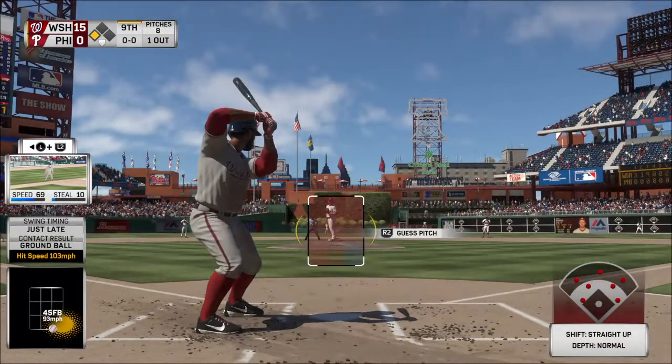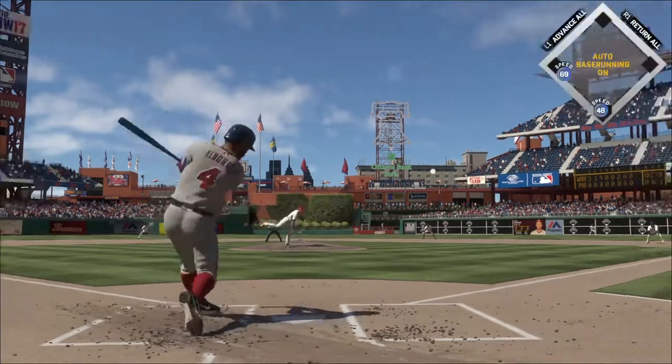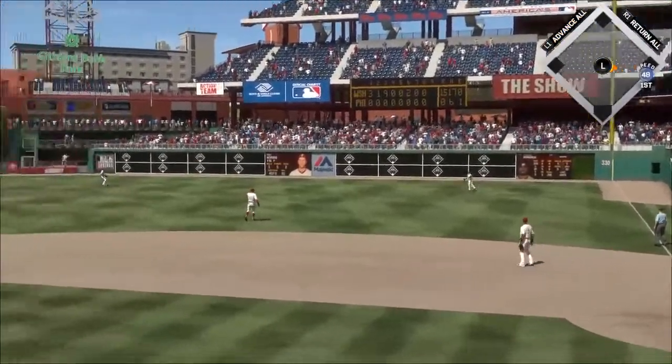So digging in now, Howie Kendrick. Although there are a couple of bases open, and we'll see if they think about working around him. Line to the right side. In there. Base hit, and that ought to get the run in from third.